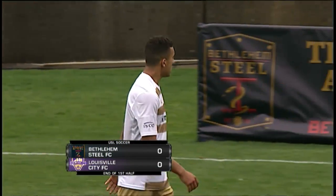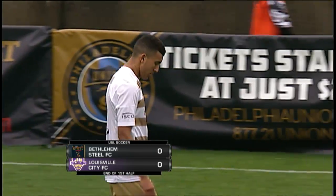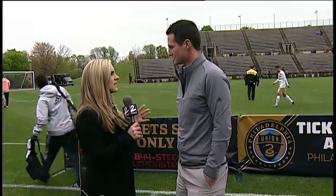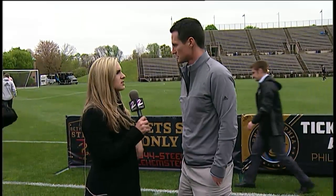Gwen Begley is downstairs with Steel FC head coach Brendan Burke. Thank you, guys. Now a lot of chances from Louisville City FC. How do you think your defense has been holding up here in this first half? I thought we were very good and on top of the game for the first 20 minutes. One or two slips in the back, and we let them in, let them get some momentum, and they're the top team in the league right now. You can't allow that.